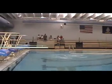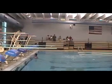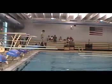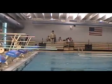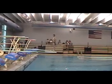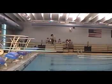Shows a very nice back 1.5 tuck. I would go 6.5, maybe even 7 on that, depending on how I was judging that day. It's a little too far back away from the board, but very mechanically sound, very nice tight body line on it. One thing you might notice on the finish there, feet were a little flexed, so I would probably go with that 6.5 rather than the 7. But all in all, a very solid dive.